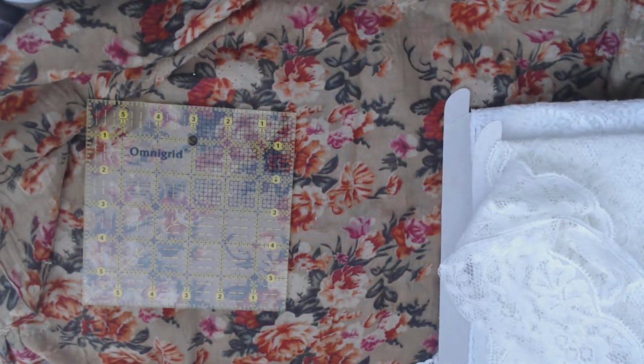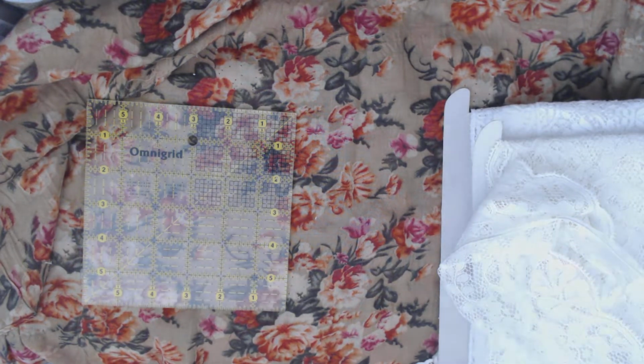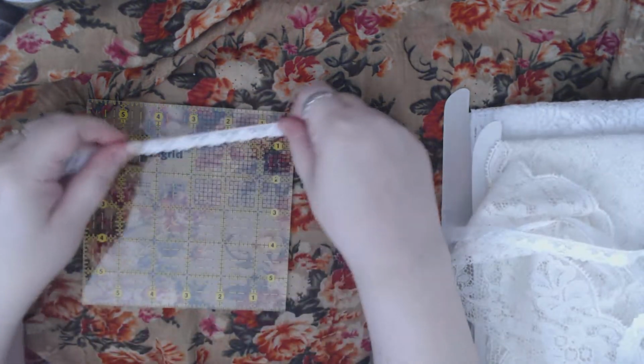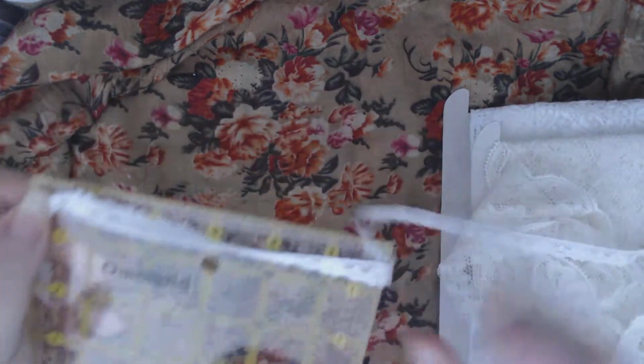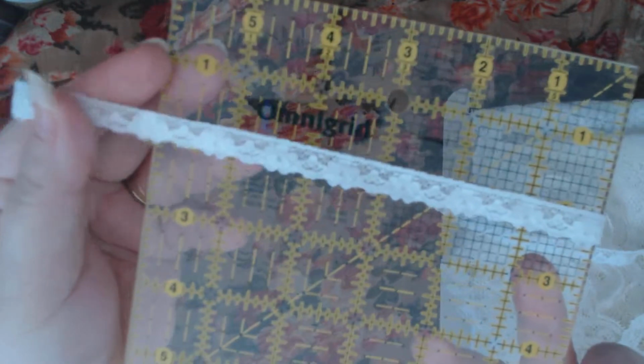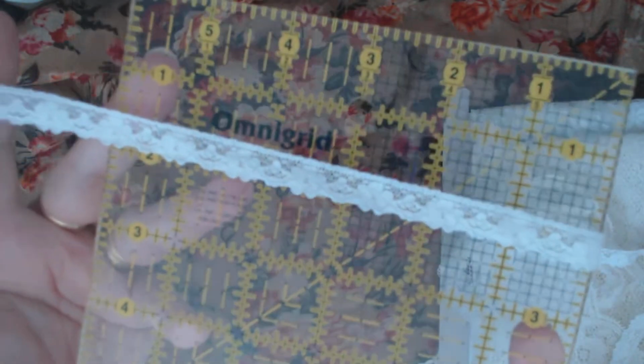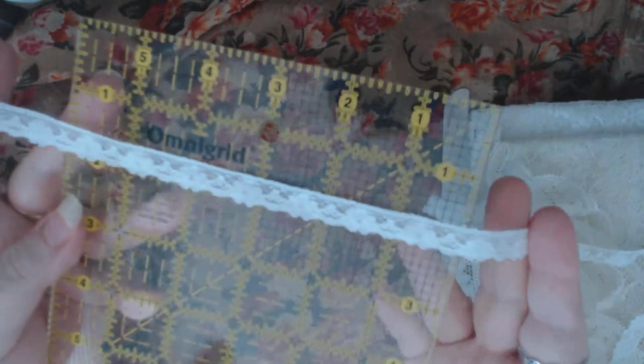And then I have this really pretty little thin trim. This one is probably 1/2 inch. But it's nice to have the smaller trims as well to go around your images. This one's in white, and it's got the little flowers on it that you can see. So soft again, from the same company. Beautiful English Cluny lace. 1/2 inch wide.